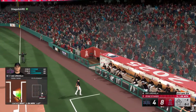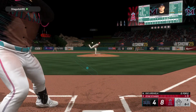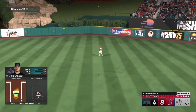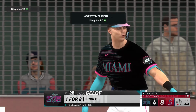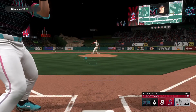And first offering is fouled off. You know, these Marlins, digging into their numbers, have to be happy with the swings they're taking. Yeah, they've hit 7 line drives already, and even though some of them have been for outs, there's nothing wrong with delivering consistent hard contact. That's almost always going to lead to positive results. So digging in, Zach Gelof.